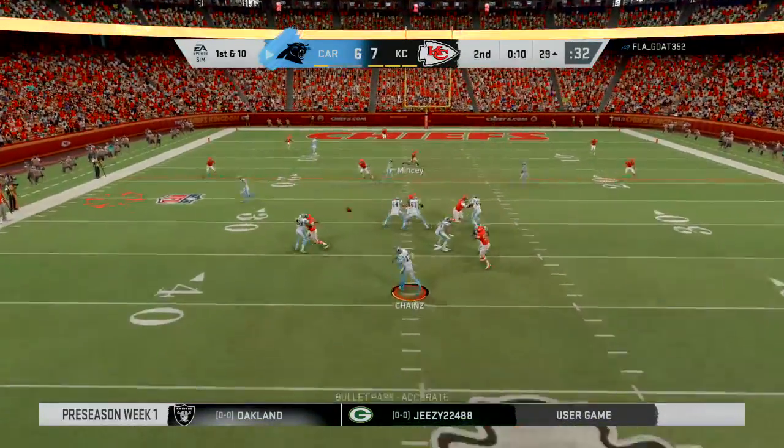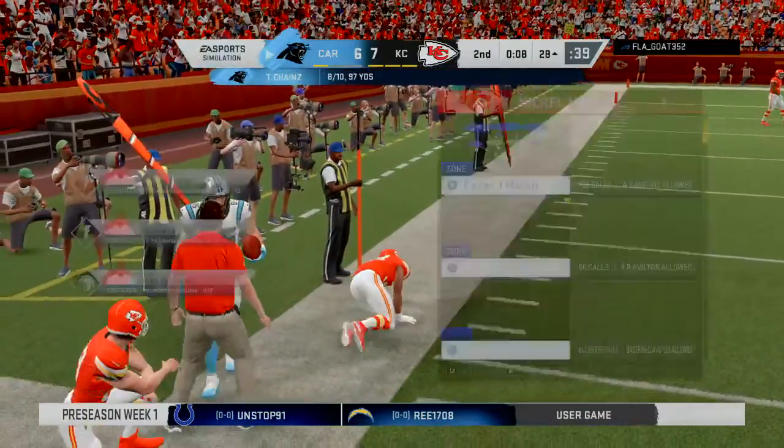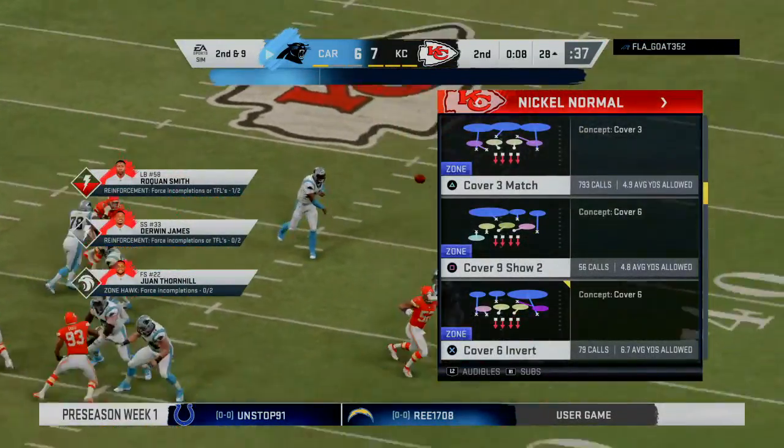Now on first down, he'll drop to throw it. He's got his big tight end, Fant. Just a yard on the catch there. It'll be 2nd and 9.